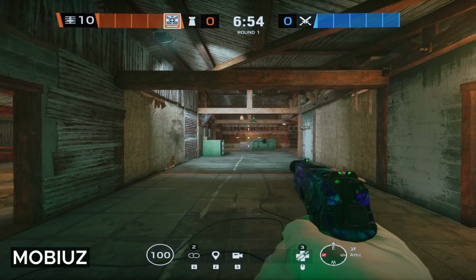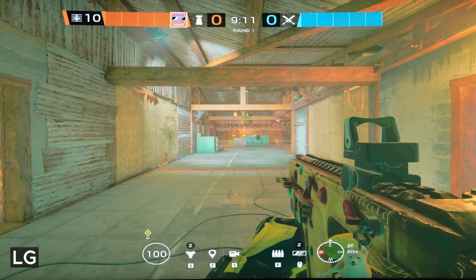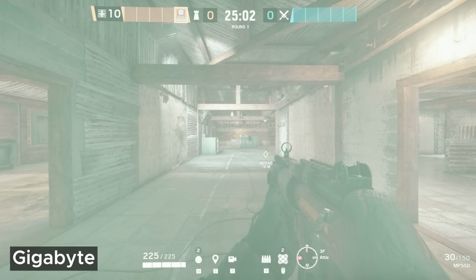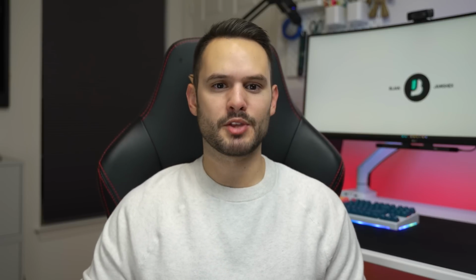Back to the black equalizer though, the Mobius and the LG perform very well, though the LG is slightly better and the Gigabyte has the worst black equalizer I've ever seen. It's not just this monitor, but every Gigabyte monitor I've reviewed in the past, so it really doesn't seem like they're doing anything to try to fix this, especially since I've been critical of them in the past about this thing. Maybe they'll fix it in future monitors, who knows, but the black equalizer still sucks on Gigabytes.